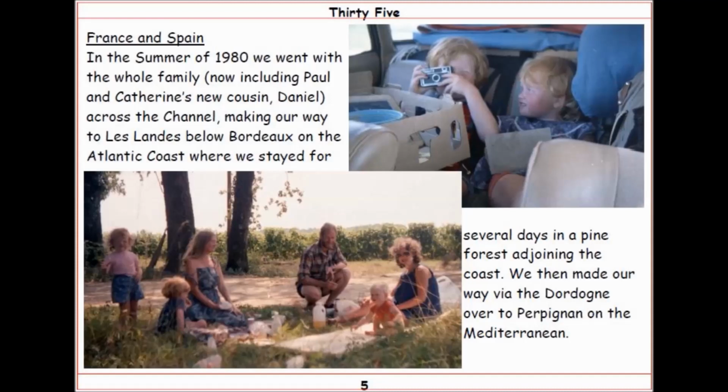France and Spain. In the summer of 1980, we went with the whole family, now including Paul and Catherine's new cousin Daniel, across the Channel, making our way to Les Landes, near Bordeaux, on the Atlantic coast, where we stayed for several days in a pine forest adjoining the coast. We then made our way via the Dordogne over to Perpignan on the Mediterranean.